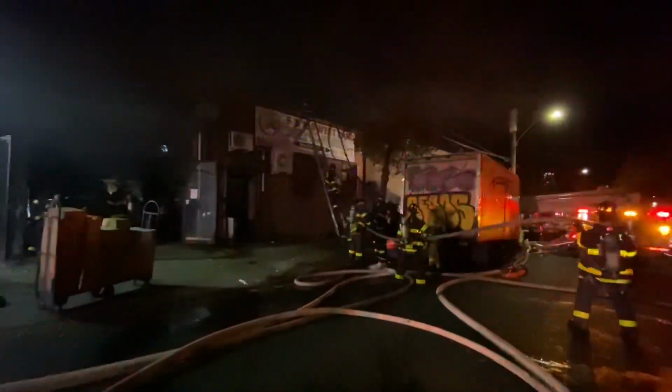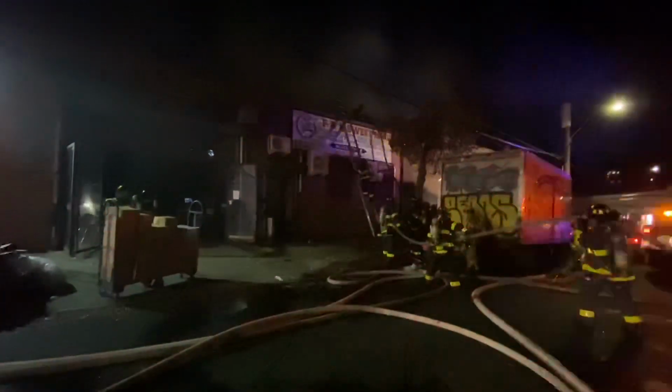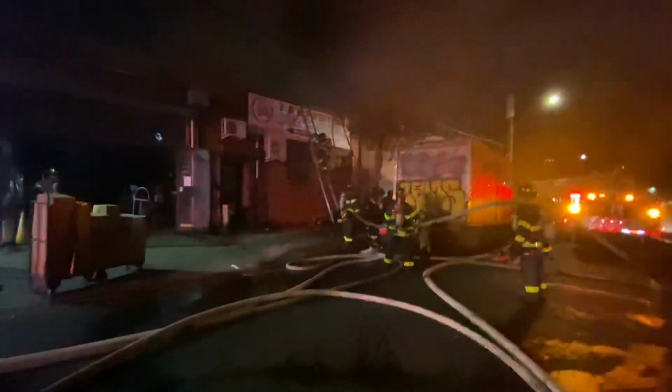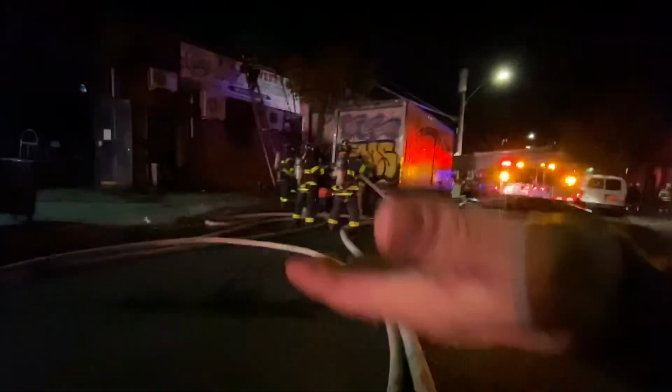Alright, so we got a fire in a one-story commercial building. Going defensive on an empty fire building at this time. We got tower ladders being set up. What's up? We got heavy fire over there?